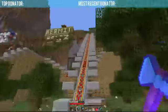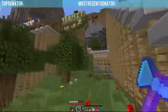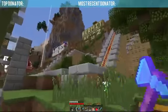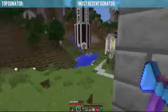Okay, it's a small one. Well, I say it's a small one. To place all of these fence posts took around about 2 hours, but it's a fairly small little project, and it's just cool to finally have some form of roller coaster in Hermit Thrills.